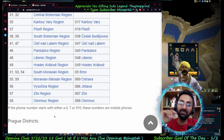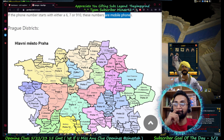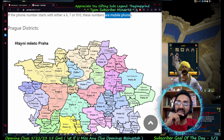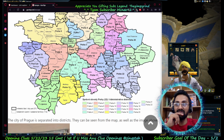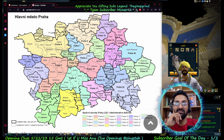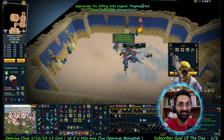Okay, if the phone number starts with a 6, 7, 9, or 9, 10, these are mobile numbers. Okay. Prague districts, Hlavní Město Praha. I assume district. Praha means district. There's a lot of different districts. It's going to take us a while to learn all that.